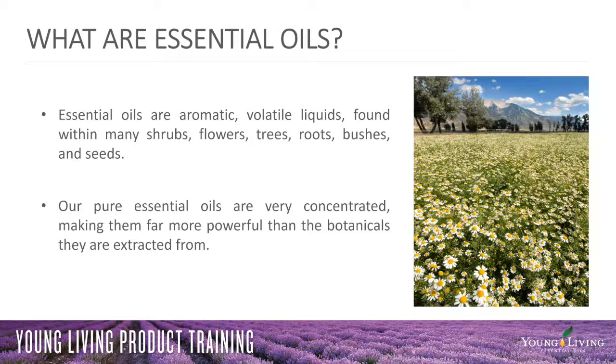Essential oils are basically aromatic, volatile liquid that's found within many different shrubs, flowers, trees, roots, bushes, and even seeds. So our pure essential oils are really concentrated, making them far more powerful than the botanicals that they are extracted from. Each essential oil is a complex structure of hundreds of different constituents that help us to live above the wellness line and to support both our physical and our emotional well-being.